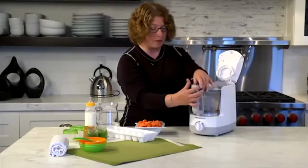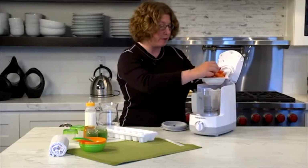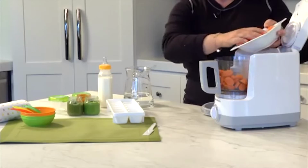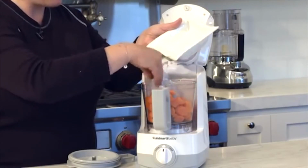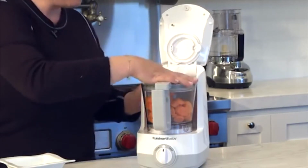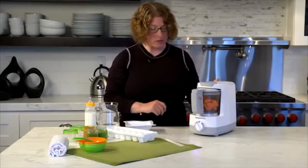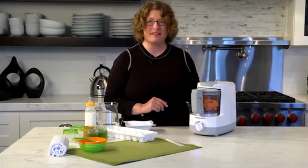Store the cup, lift the lid. Now I'm going to put the carrots in here. And I cut them up a little bit beforehand. And I believe when you steam the carrots, it takes approximately 20 minutes. So I'm going to put the lid on, start the machine by turning it on steam. And we're going to check back in 20 minutes, and I'm going to show you what else you need to do to make your baby food.